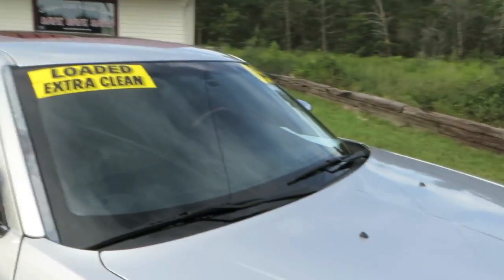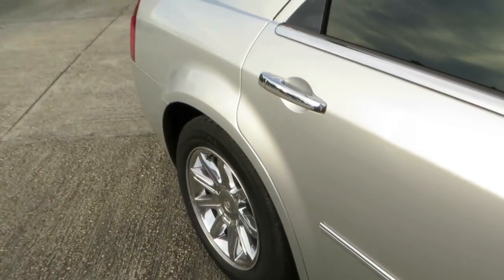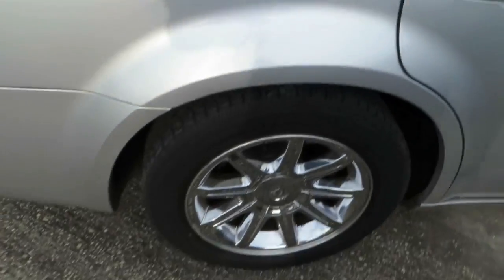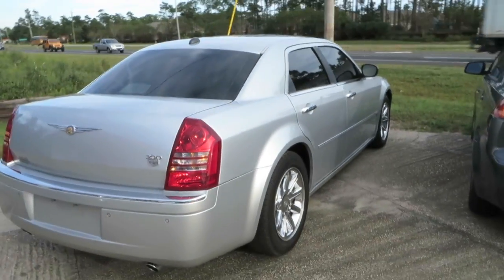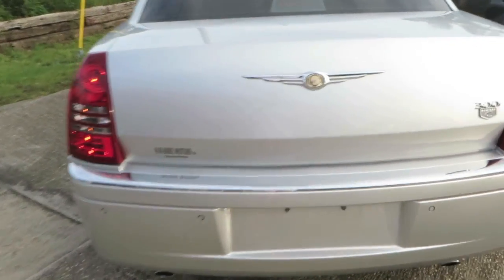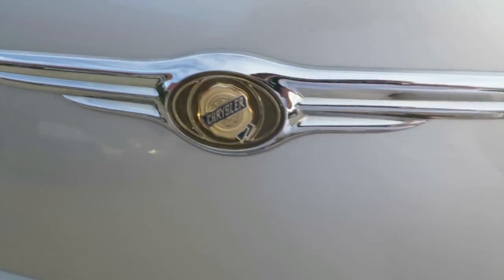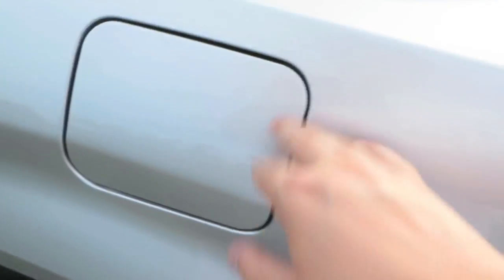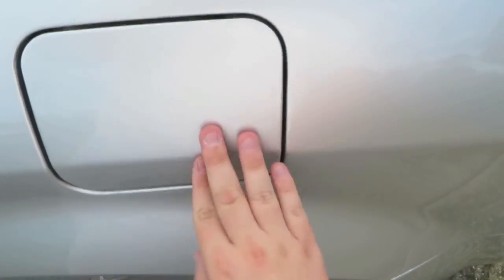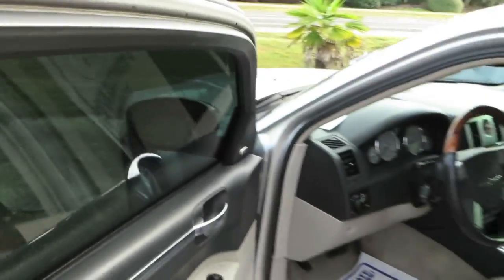For the mileage, it's a really clean car. It's got the chrome wheels. Really nice exterior paint color. We'll go ahead and check out the back seat more in depth in just a second. Dual chrome exhaust tips. Sorry, you have to open it by pushing over there. Thought it was one of those little spring pop-out things. Awesome. I always thought these were great looking cars.